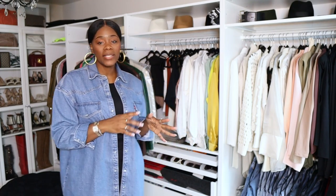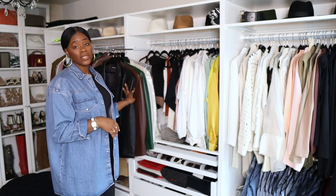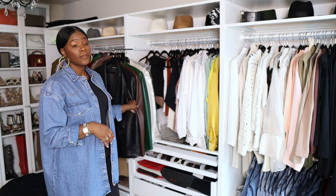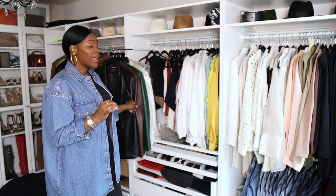So let me know what you guys think. Have you ever shopped at the brand Lamarque? Are you going to check them out? And how do you feel about these jackets and the colors that I have here? Again, these are colors that I absolutely love and will be wearing this fall. And I'm probably going to add another color in. But as for now, that's all I have for you guys.